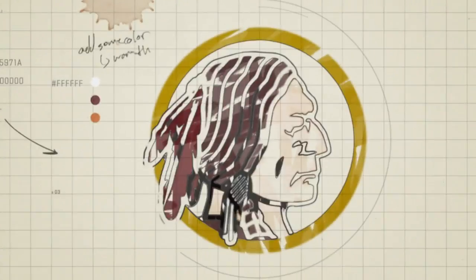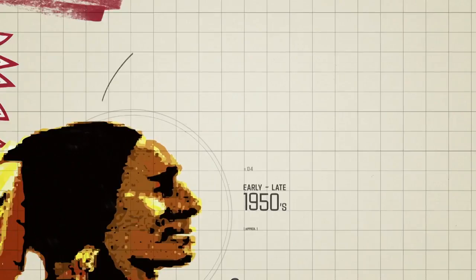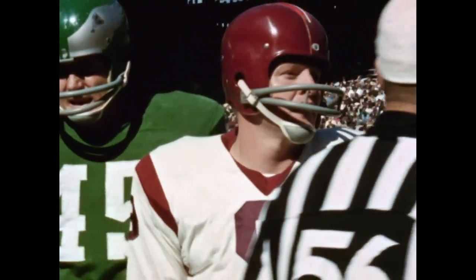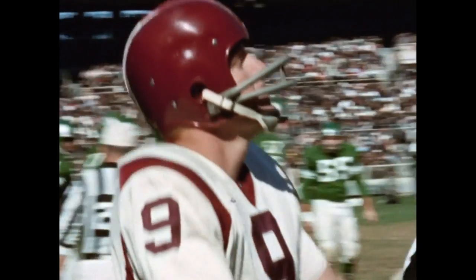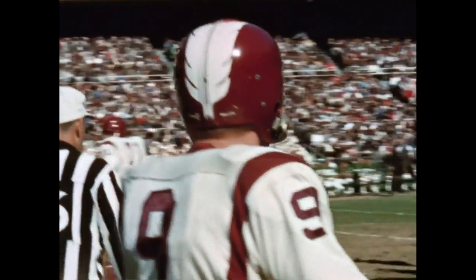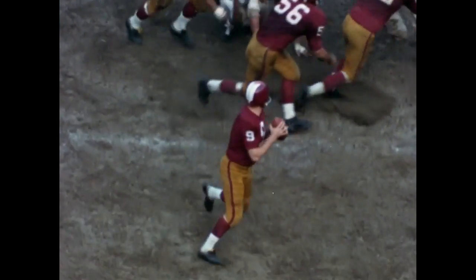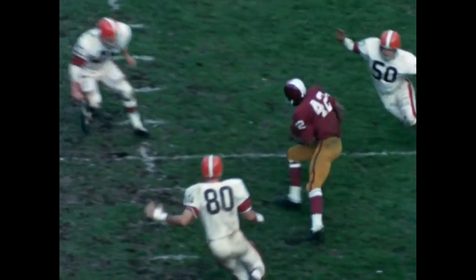The Native American head would go through several transformations over the years. None of them would appear on their helmets for some time. This is the first design they ever used on their headgear, 1958. They had perhaps the most avant-garde helmet, a maroon helmet with the outline of a feather going up over the back of the helmet. They used their feather helmets until 1965, and then came the first big shift.